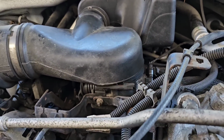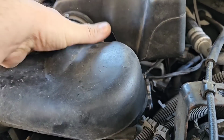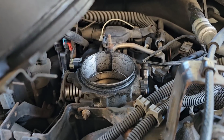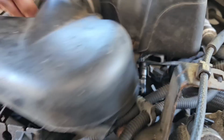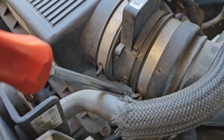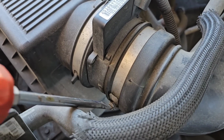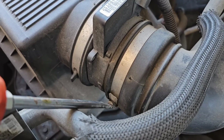So now that I got that wing bolt out, you pick up on this and pull it back. And there's your throttle body, and it is pretty darn dirty. You have a breather tube here, and then you have your hose here going to the mass air meter.